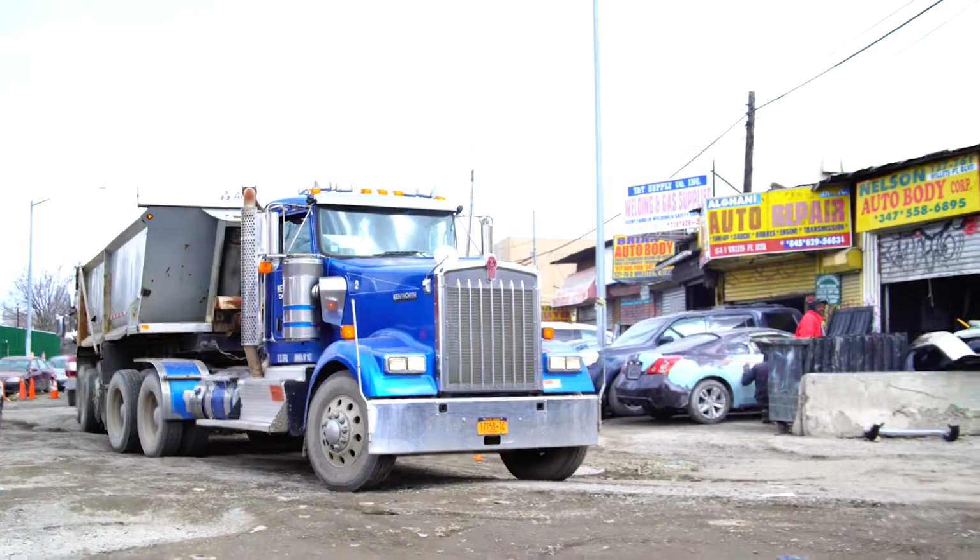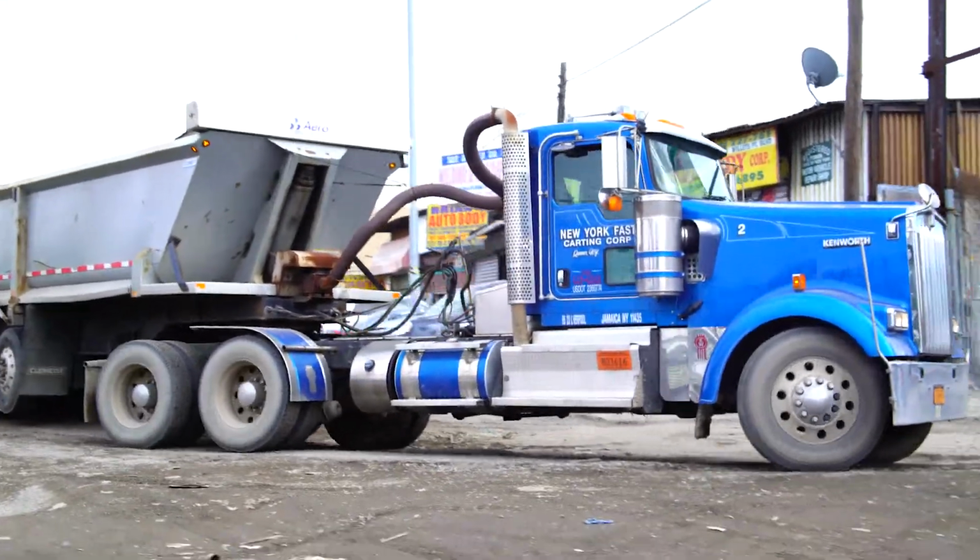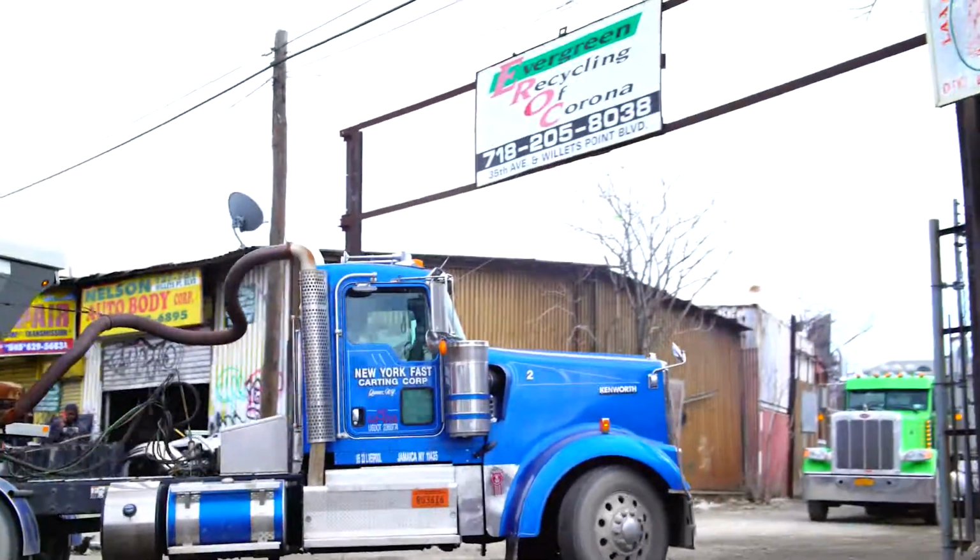Basically, any new construction that takes place in the city has to dig up the ground to put in the foundation for the buildings. And so that land, that earth, they don't just discard it, they bring it over here.